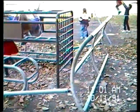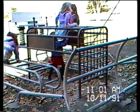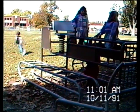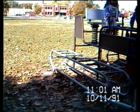It's recess time. And this is the famous bulldozer. Trent spent hours on that when he was little. Special friends, Wendy and Sharon from last year.